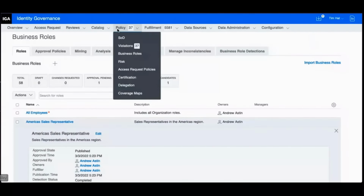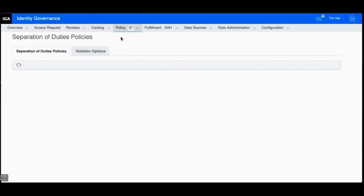Sure, we have different levels of controls. So there are SOD, separation of duty controls. We have data controls and other processes like access review and certification. All of these act as different levels of compliance control. I'll just give you a quick preview of some of these.